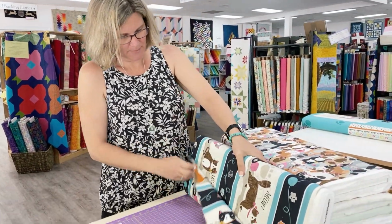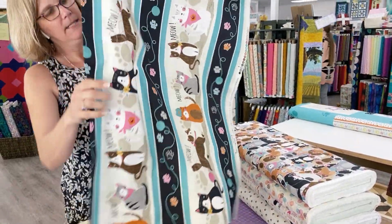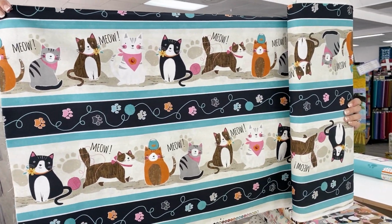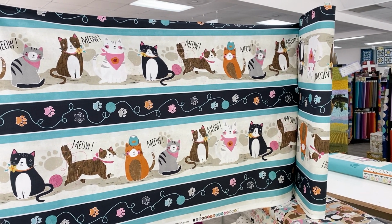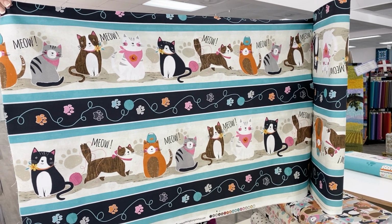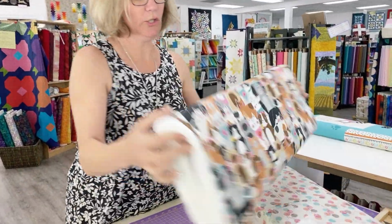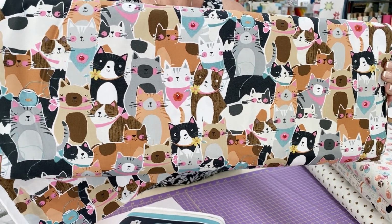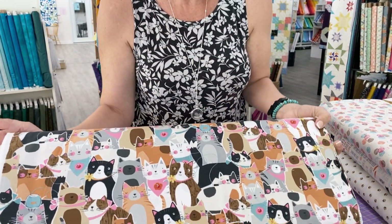So for all you cat lovers, and then we have a fun border print. Let's see what this one looks like. Let's see. Is that right side up for you? I like that. It has a really long repeat. That's fun. And the little paw prints and yarn balls in between are also really fun. And then we have an all over cat. And as you know, this is not a toss because they're all going the same way. I like that one with the black and white tail sticking up. Do you see him? Yeah, right here in the middle.